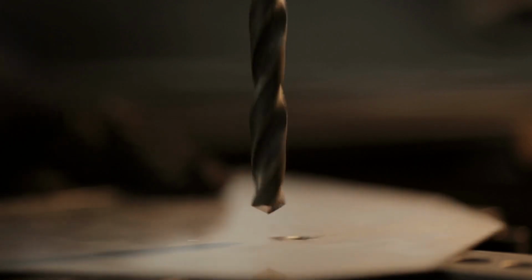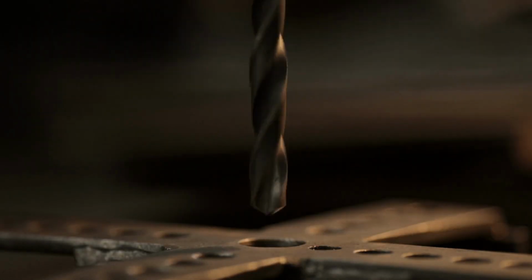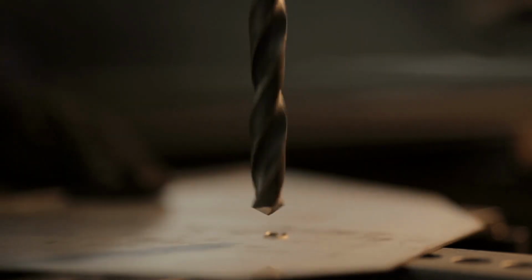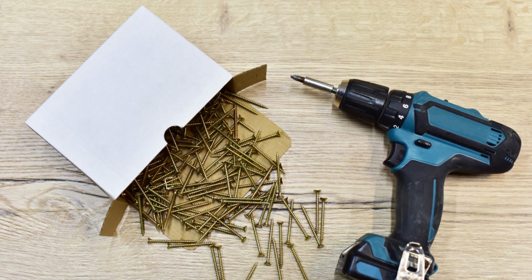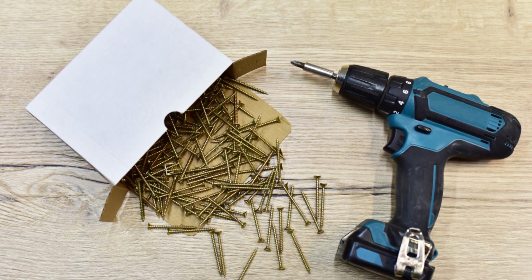When it comes to choosing the right impact drill driver for your needs, there are a few things to consider. First, decide whether you want a corded or cordless model. Corded models provide consistent power, while cordless models offer more portability.